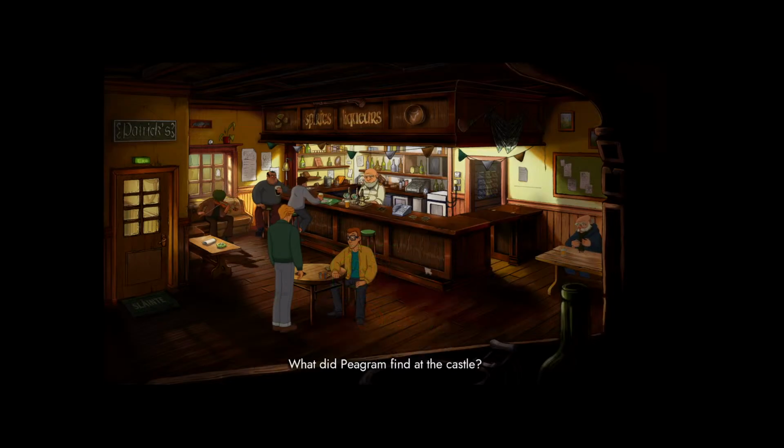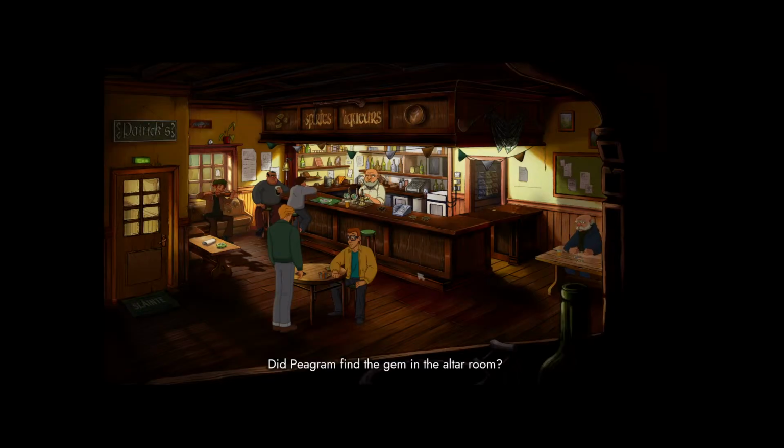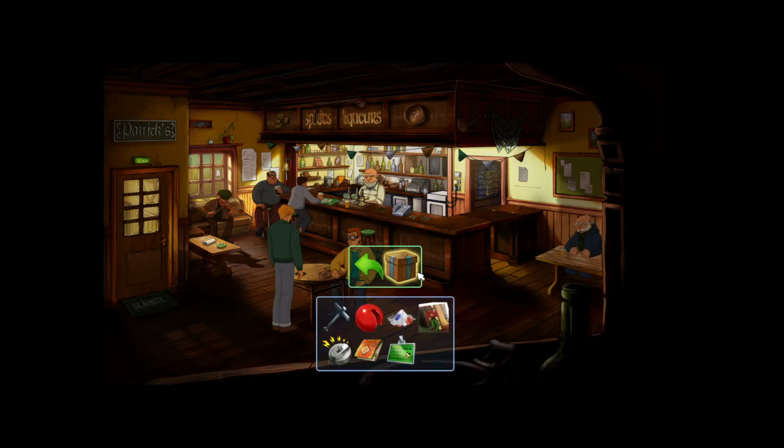What did Pegram find at the castle? The entrance to an underground chamber. It was filled with earth and rubble, and Pegram had us dig it out. We uncovered a secret room, a hidden chapel. Did Pegram find the gem in the altar room? I don't know. He made us leave and wouldn't tell us why. Half an hour later he came out, white as a sheet he was. He closed down the dig and locked up the castle, sent us all away. From the sound of it, Pegram had discovered more than just the gem.